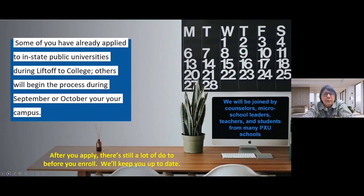Some of you may have already applied to in-state public universities during an event called Liftoff to College. Others of you haven't applied yet, but it will be your turn shortly when your school or your campus does their college application campaign. In Phoenix Union, there are so many seniors that we take you through the college admissions process in waves. Some students who are intent on going to a community college might not do their application until much later in the year, and that's okay too.